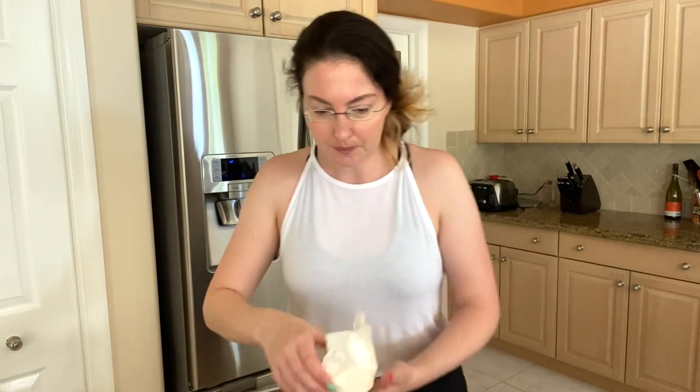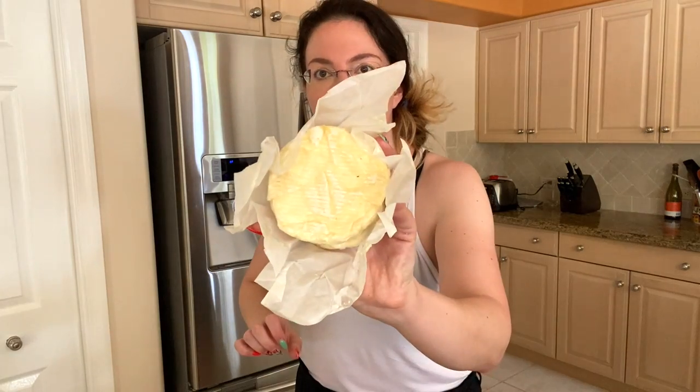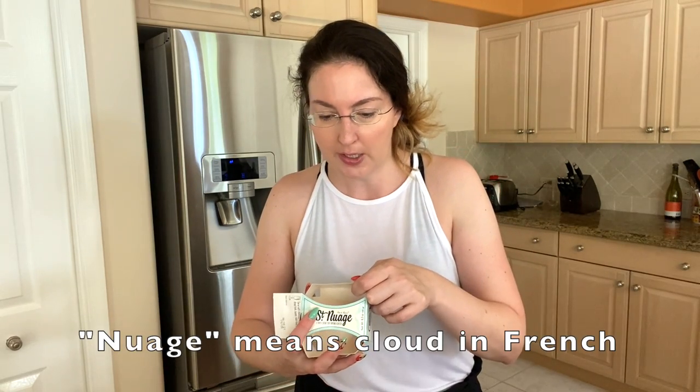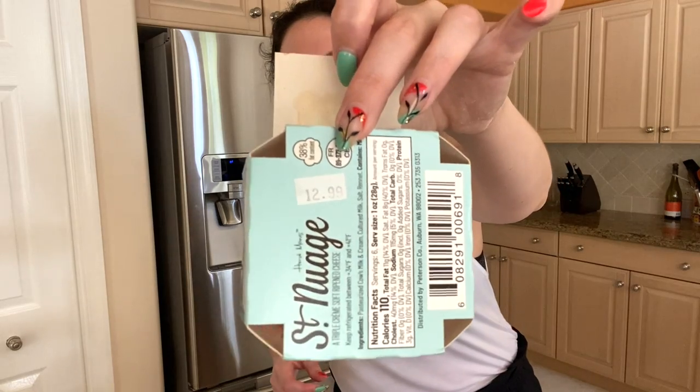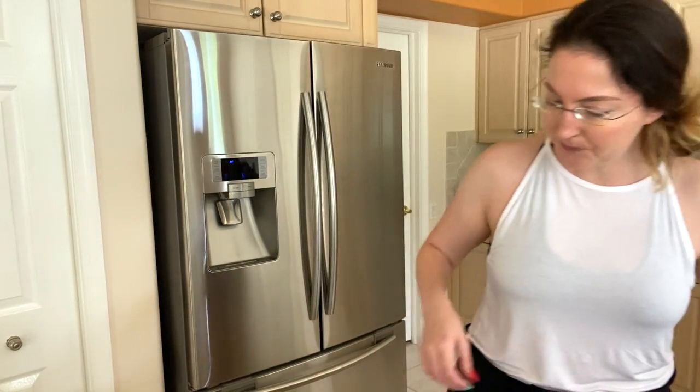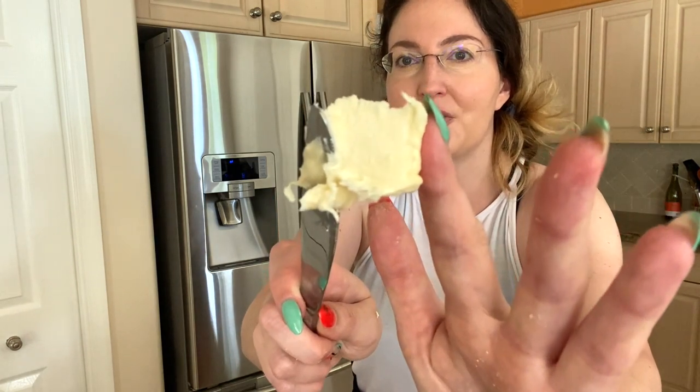We'll move on to our fourth and final cheese here. And this is a softer one. I almost put my thumb through it. And this is that Saint Nuage. It's a triple cream soft ripened cheese. So it was also one of the most expensive ones at $12.99. Typically for cheeses that come in rounds like this, you just want to cut in and cut yourself just one portion. It's a little soft right now, but that's good. And this is what I've cut, my little triangular piece.